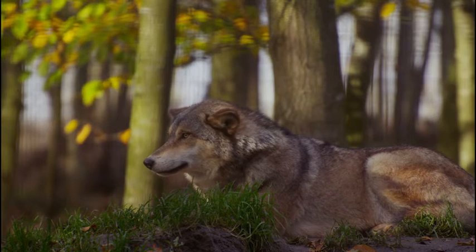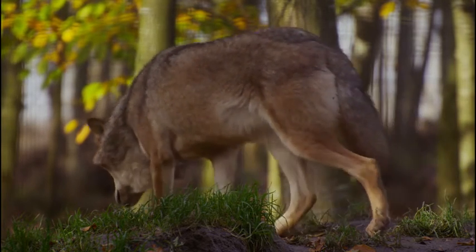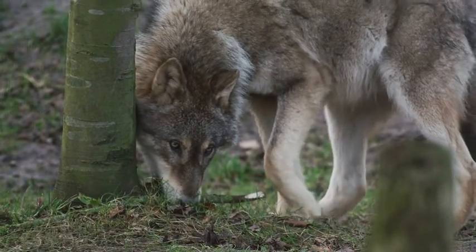The size and weight of wolves depend on geographic location. The colder the climate, the larger the animal. Males are always larger than females.